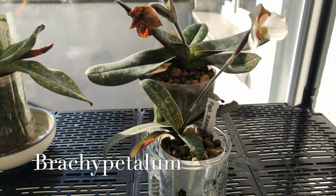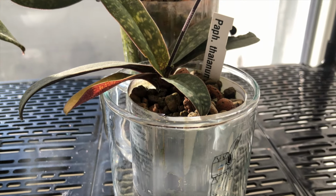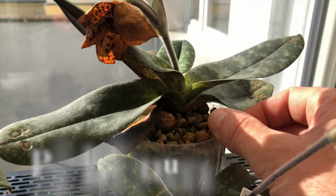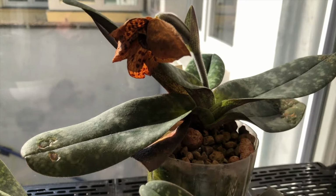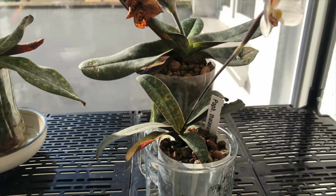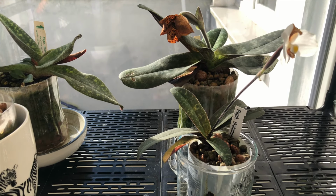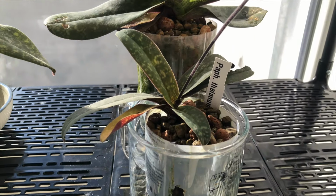And then that continues to a very closely related subgroup, which is the Brachypetalums, of which, again, we have a couple of them. One is another small one, and then this one in back is the Brachypetalum. So I'll put the names up on the screen. Note the mottling and the compact leaf growth of the Brachypetalums, generally speaking. Of course, there's always different plants, and not all of them are going to look exactly like this. Obviously, there are size differences.